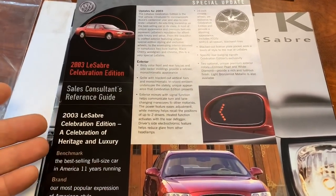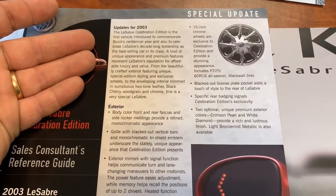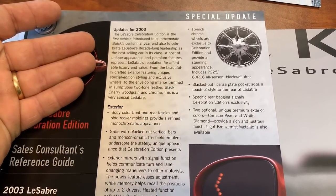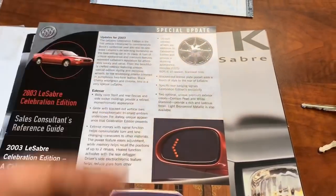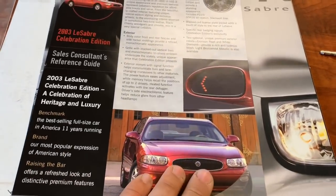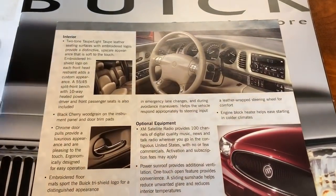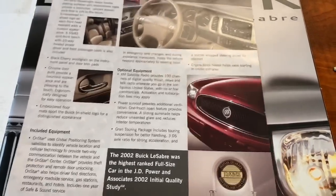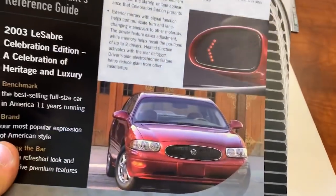But the Celebration Edition, as it states here, is the first LeSabre Celebration Edition, the first vehicle introduced to commemorate Buick's centennial year, and also to celebrate Buick LeSabre's decade-long leadership as the best-selling car in its class. Then they go through and show you the special features and stuff like that. But it's kind of cool that this car came with this, which I don't think was available to the public. I've never seen something like this, but it shows you how well documented this car was back then. Buick was really trying to push these things. So that's kind of cool.